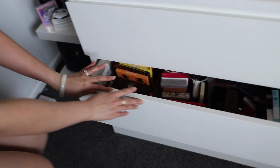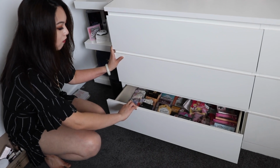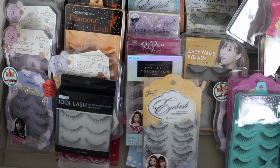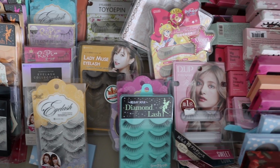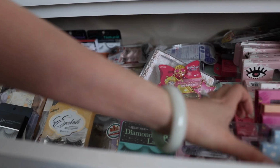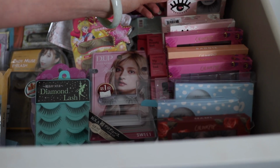And then we get to the last drawer, which is pretty exciting. These are all my fake eyelashes. I'm sure you guys know I always have to wear my fake eyelashes, and the majority of them are Japanese lashes because I do love my Japanese contact lenses. And then I do have the Western ones here, like ColourPop, House of Lashes, Petite Lashes as well.